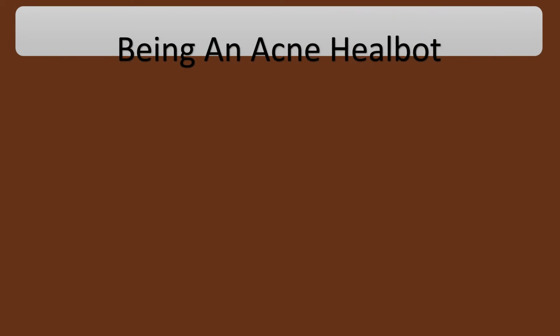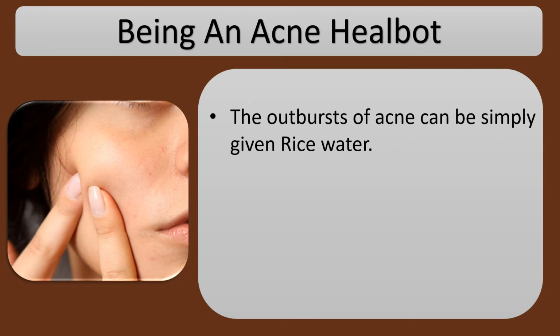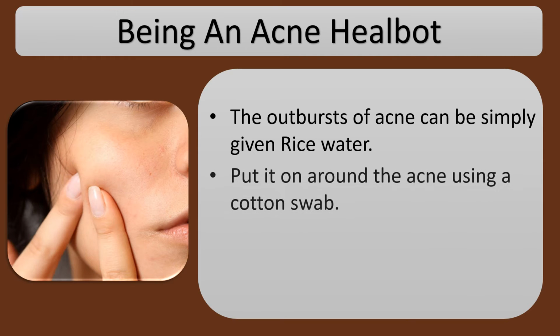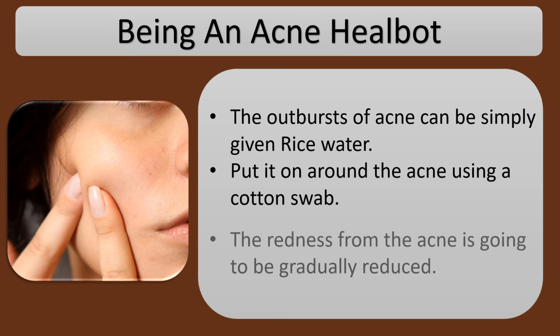Being an acne healer, the outbursts of acne can be simply treated with rice water. Put it on around the acne using a cotton swab. The redness from the acne is going to be gradually reduced.